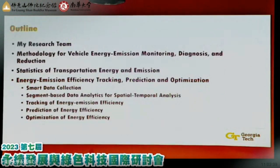So this is the outline. I'll quickly share with you my research team at Georgia Tech. And I'm going to share the methodology we developed for vehicle energy and emission monitoring, diagnosis, and reduction. I'll also share some statistics on transportation energy and emissions, and then focus specifically on the test that we have.